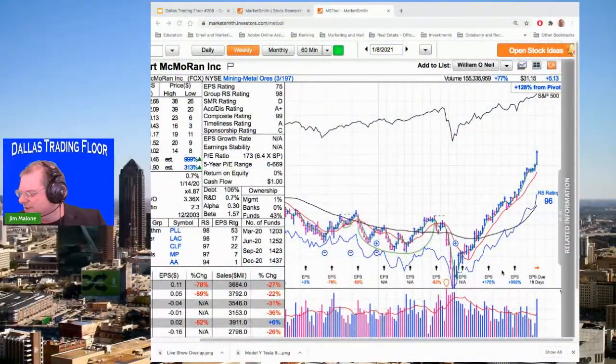This is a very cyclical stock. This stock is a copper mining company based in Phoenix, Arizona. It has a relative strength of 96, and you can see there's very strong accumulation by many of the firms. Now, here's a little bit of concern for me: their sales were down 26%.